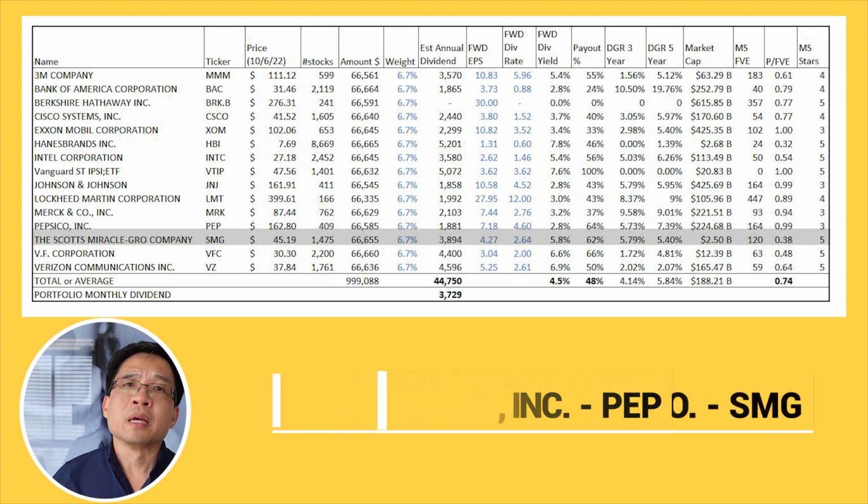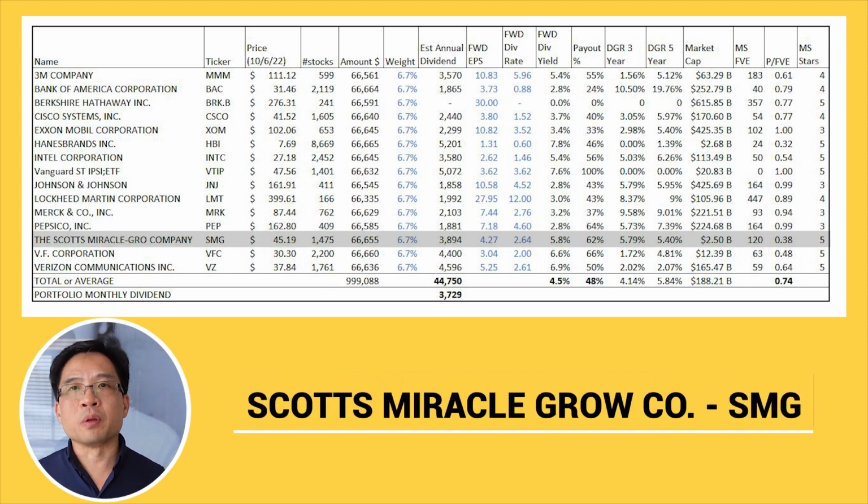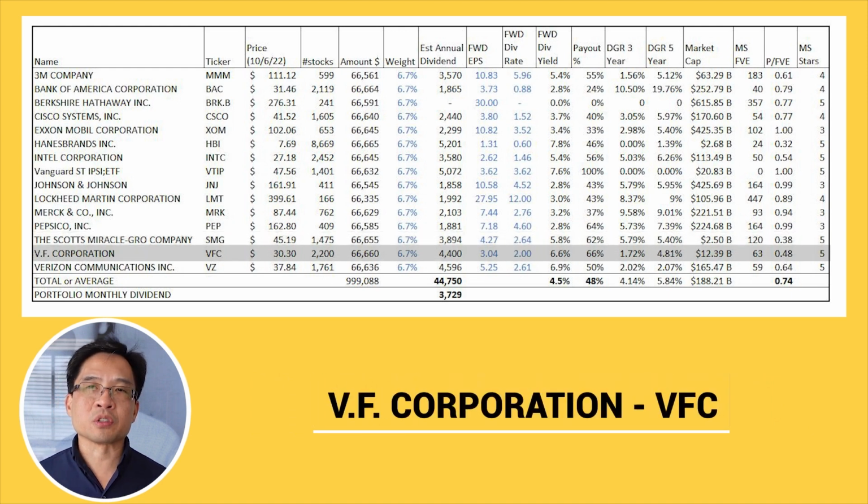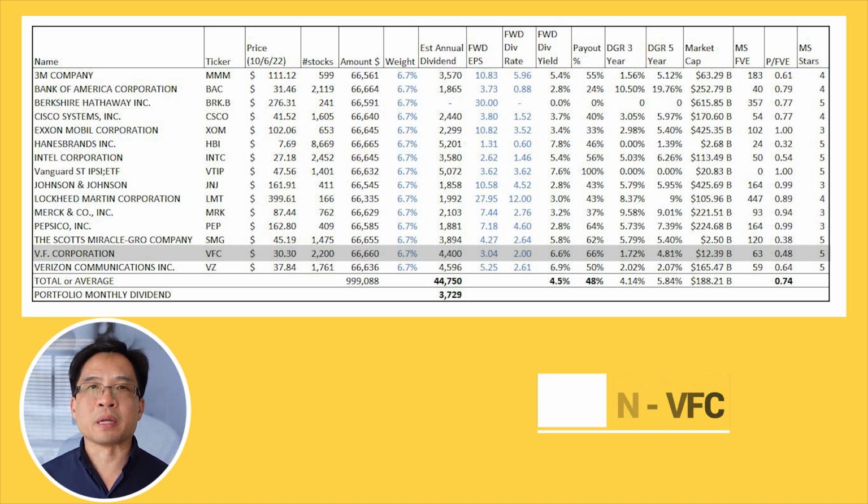Number 13, Scotts Miracle-Gro, symbol SMG. It's one of the largest providers of gardening and lawn care products in the United States. 14, VF Corporation, ticker symbol VFC. VF designs, produces, and distributes branded apparel and accessories. Its brands include Vans, North Face, and Timberland.